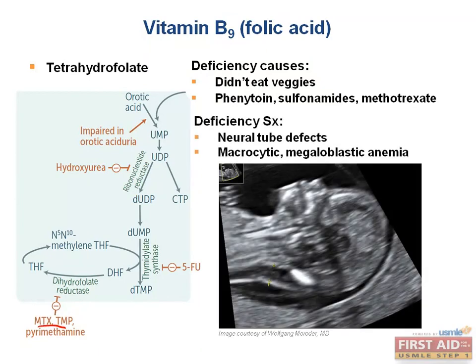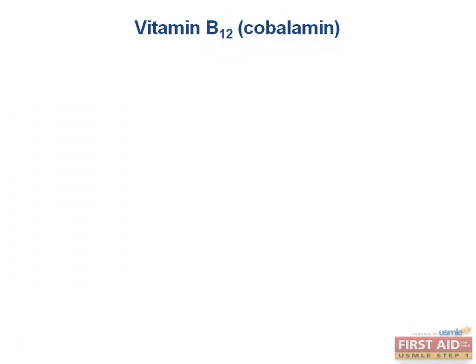The most important time to not be folate deficient is during pregnancy, since folate deficiency can cause neural tube defects. As I mentioned before, folate deficiency can cause macrocytic megaloblastic anemia. However, it can be distinguished from B12 deficiency because there are no neurologic symptoms. Vitamin B12, or cobalamin, is only made by bacteria.